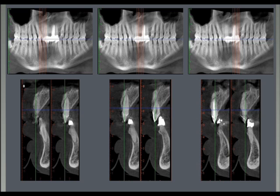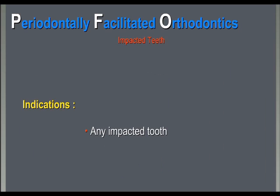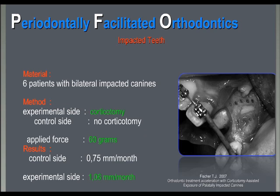PFO is usually done again in any impacted tooth, because when we expose a tooth, we are already there during the surgery, so it's very easy for a surgeon to produce a little bit of corticotomy around the canine to expose. And it works. This has been shown and demonstrated in a paper published in 2007 by Fisher, where 6 patients with bilateral impacted canines were treated on one side with the corticotomy and on the other side without corticotomy.